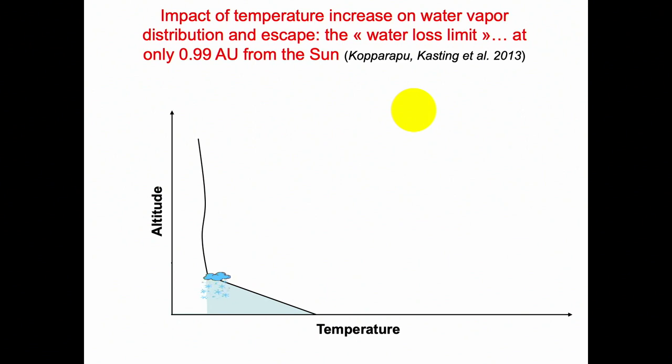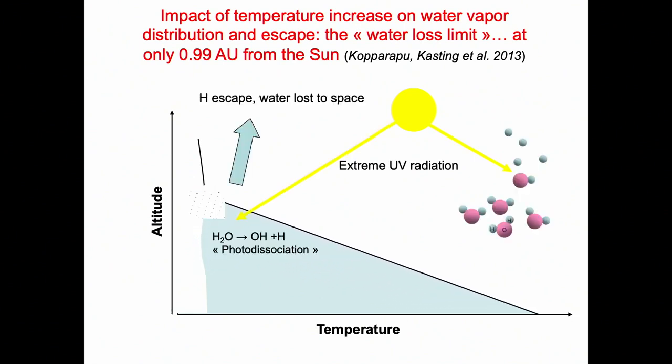If you increase the surface temperature, you move this cold trap up, seriously, so that the UV radiation can actually photolyze the water vapor. So you have OH and H, and once you have hydrogen atoms that are free, they escape very easily, they're so light. And when you do the calculation, you find that if you are in such a state, you can lose the ocean on the Earth in a few million years.